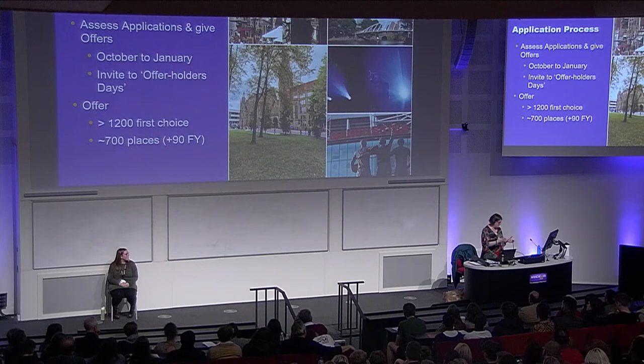So round about 1,200, 1,500 people will probably put us as first choice, and then on results day we'll take round about 700, and then people in the foundation year.